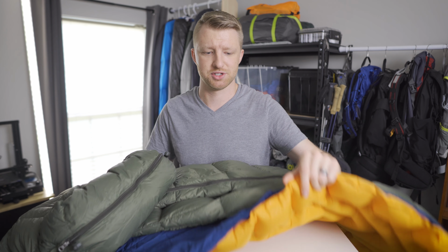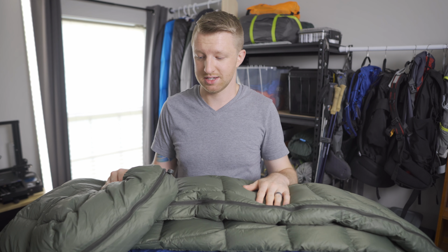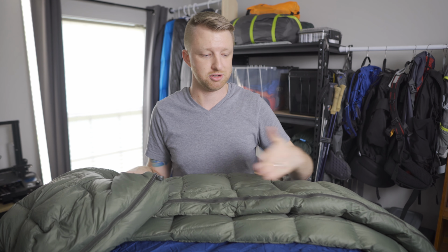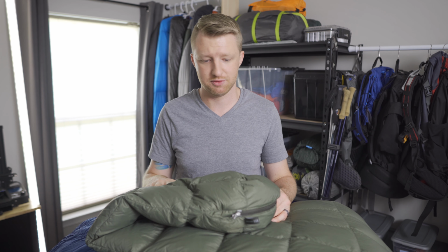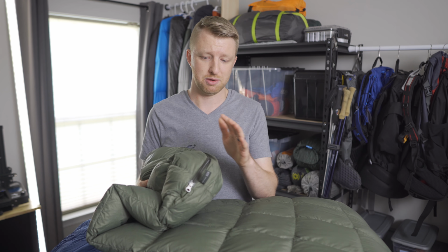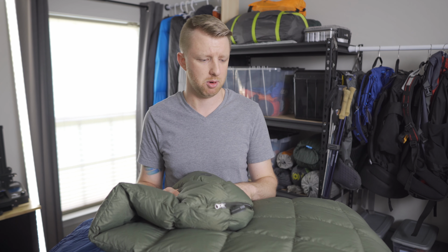That's typically how I use it when I'm using it in combination with that insulated sleeping pad. But if your feet tend to get cold, you can just leave the bottom little bit of the foot box zipped up and use the rest as a quilt. The insulation is a 650 fill power water resistant down, so it does pack down really small, pun intended. It's also very lightweight, and both the shell and the lining are very soft.